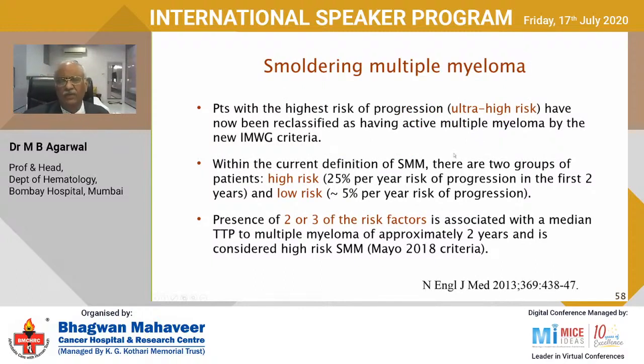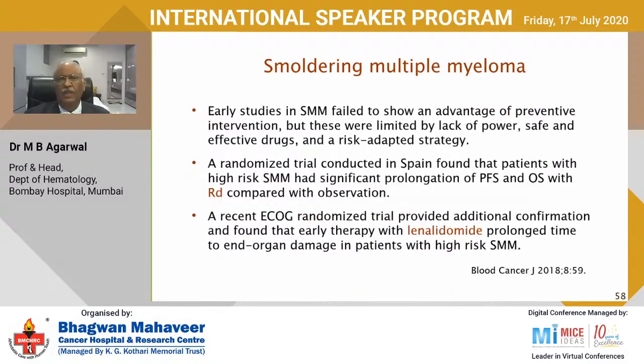I will not discuss this any further. So you're left with two groups, high risk and low risk. 25% per year risk of progression for the first 2 years is what happens when you've got a high risk smoldering myeloma. Now, presence of 2 or 3 risk factors is what makes the smoldering a high risk myeloma. This is the Mayo criteria, and there are different criteria. We'll not go into that at this stage.